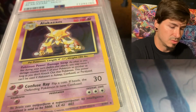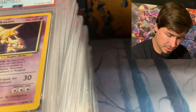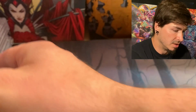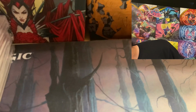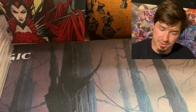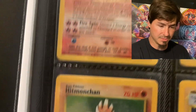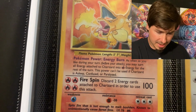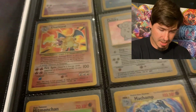We have a big old stack of ultras and secrets and hypers and all that fun stuff there, but we're going to actually get into the binder. All right, I don't know if the binder's actually going to show all that well. Hopefully it does. Let's just open it up. No, it's not going to show all that well. Hey, there's Charizard. Since I'm not really going to be able to show it too well, maybe if I back it up a little. There we go.